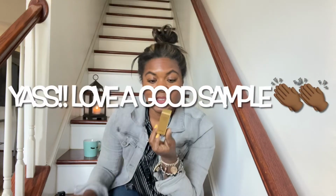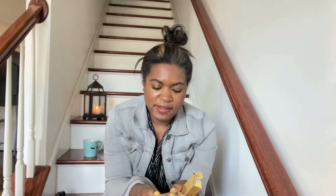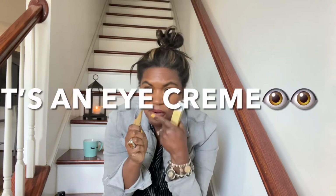One of the things that I do like about buying things from the Chanel makeup counter is that they're very gracious about giving you samples. I have a couple of samples that I want to share with you. This one is the Sublimage La Creme Yeux. I'll show you the one from the box that I opened, as it comes in a little gold squeeze container. It is for anti-aging, and it is also for moisture.